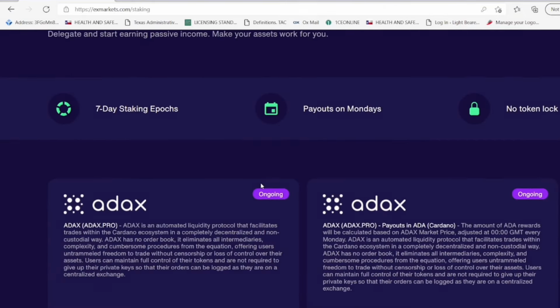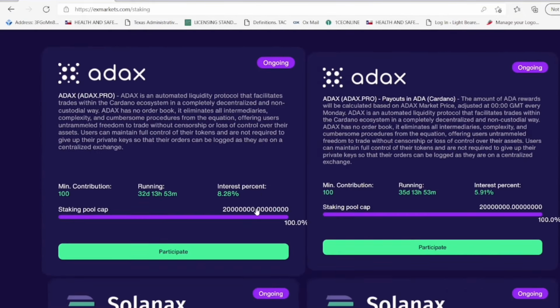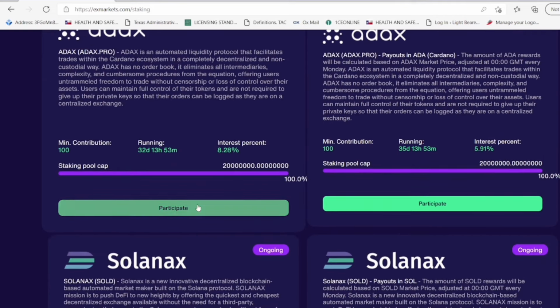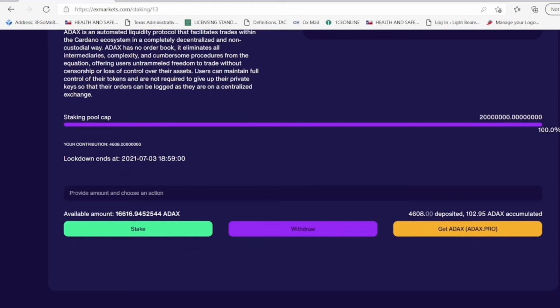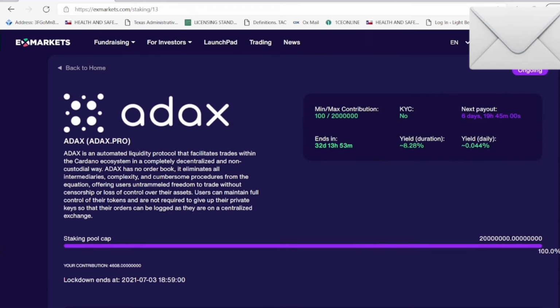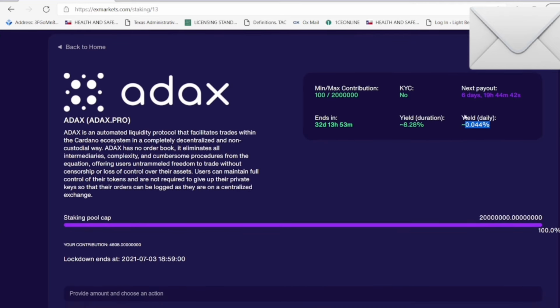Staking projects, these things get full really fast. We have about 4,600 Adex in this particular pool, and it pays about 8.28% yearly, right? So that's a daily yield right there, which is 0.044% every day. They do pay out every Monday, right guys?